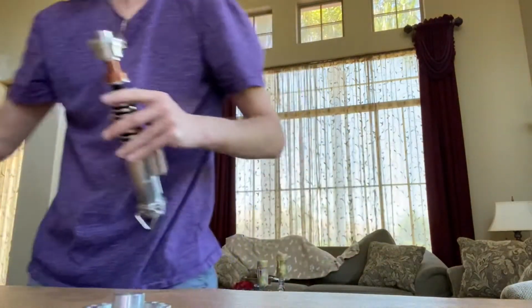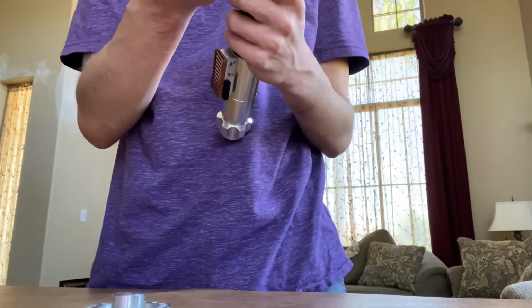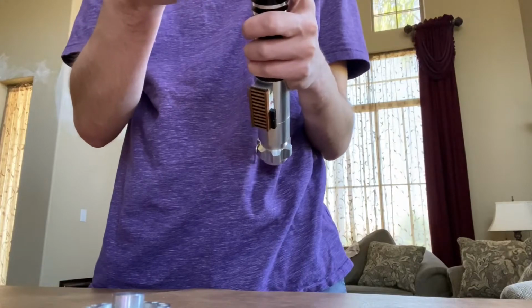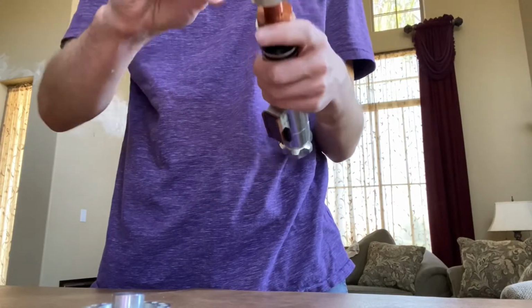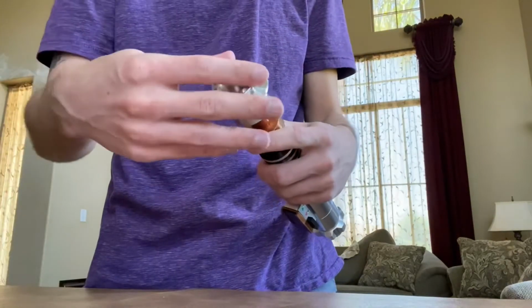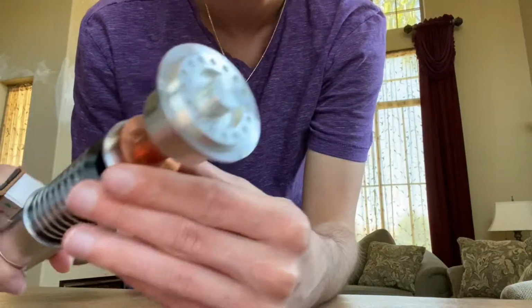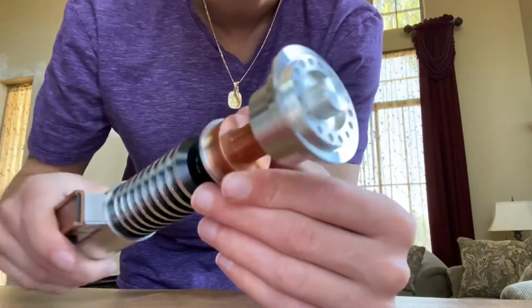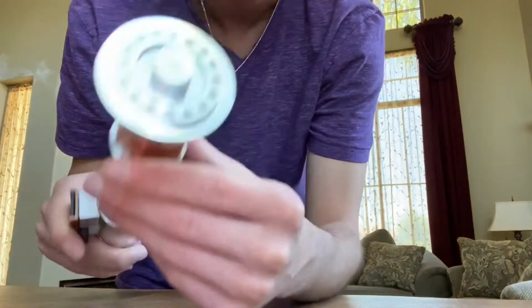For those of you that don't know, there is a slight difference between the Episode 6 saber and the Last Jedi version. Slight difference, but we'll take a look at that right now. I'll just show you guys what it looks like in there. It's a little bit dirty. I'm going to have to clean it, but that's what it looks like in there. Again, more to closely resemble Obi-Wan's, but you can see it's kind of dusty. You're going to have to get my toothbrush in there and clean it a little bit.